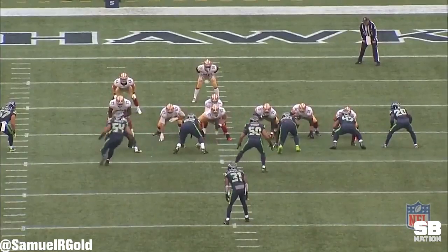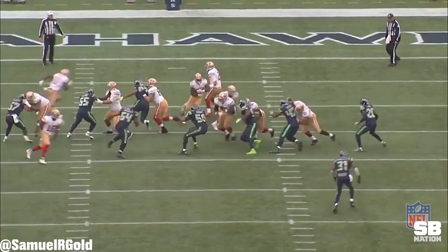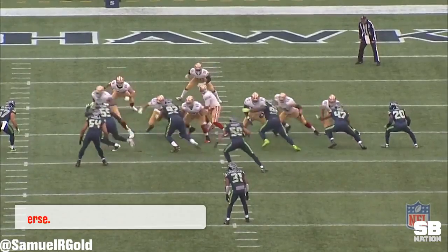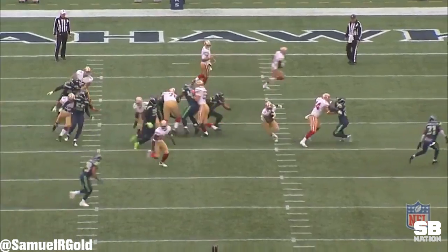the box. Jeremy Lane was the backside edge defender and does not collapse the kickout blocker. At the next level, both of the Seahawks linebackers attack the backside A-gap, while Cam Chancellor gets completely distracted by Marquise Goodwin running around the edge.